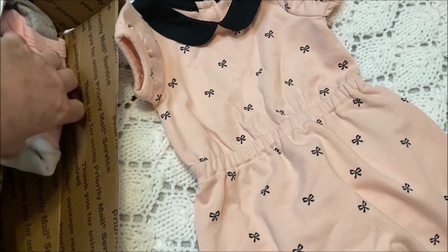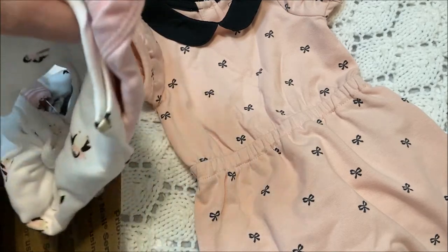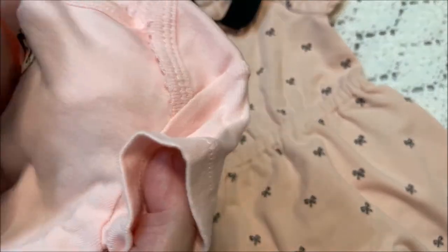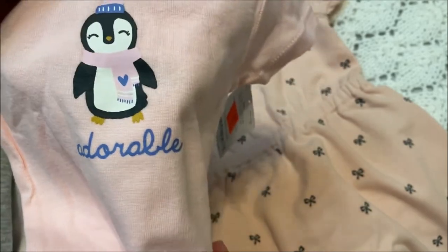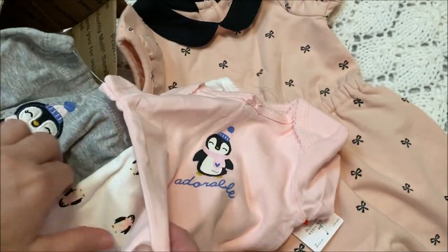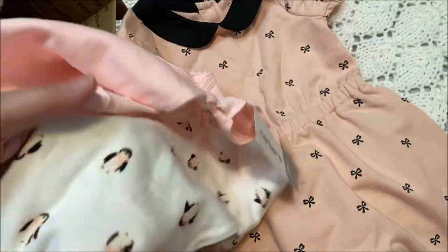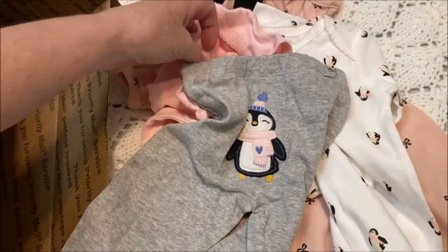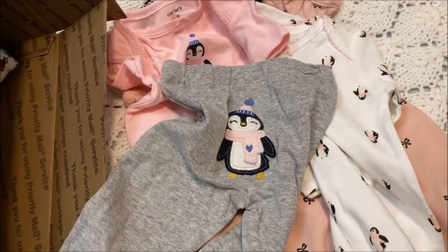So sweet. And there's more goodies in the box. I'll just go ahead and take them out and lay them on top. Here's something from Carter's so I can see the label. Oh my goodness, that is so cute. Oh, it's a whole set. Look, there's the pants that go with the onesie, and it also has another onesie with it. I'm going to put them right here so you can see.